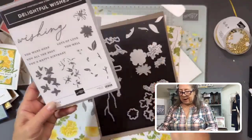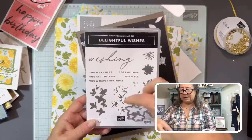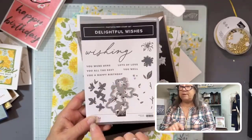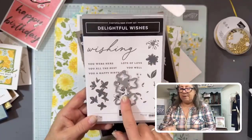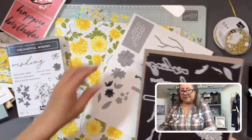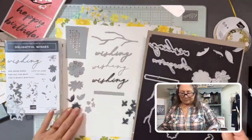In addition, you have some dies. And I'm going to explain them to you because they're going to be just a little different. So you're going to be able to cut this stamped image out right here. But what this one does, let's pull my piece of paper out. We're going to do these side by side for a change so that you can see them.